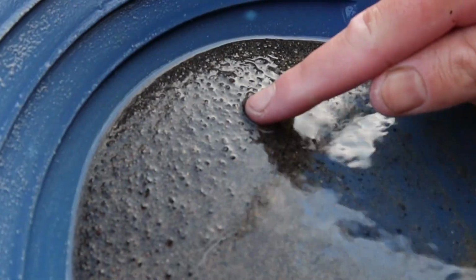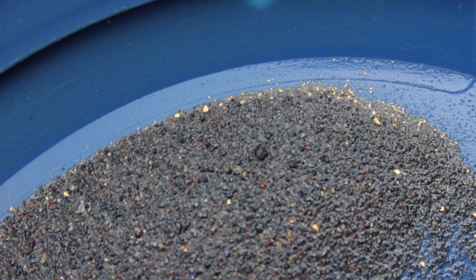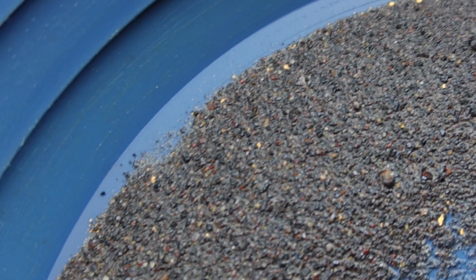We've got some nice flakes coming down here. There's gold in that dirt. There is gold in that dirt. Interesting.